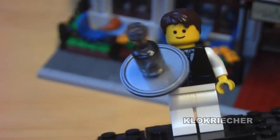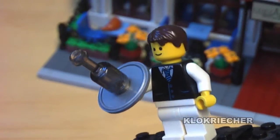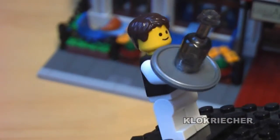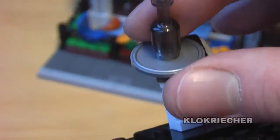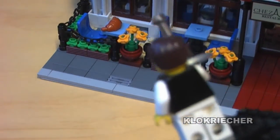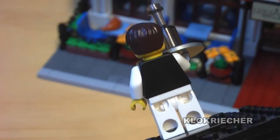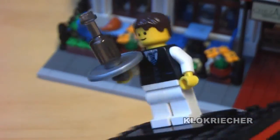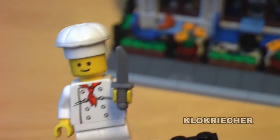Alright, so here we have the second minifigure of the set, and this is the waiter, and he comes with reddish brown hair, and he is holding a minifig shield, and this is one of the newer shields, and he has a bottle on there. This is a wine bottle, I guess, or maybe a water bottle, whatever you wanna offer to the guests. So here's the back, no back printing on the waiter. So now let's move on to the up close of the next minifigure.